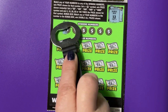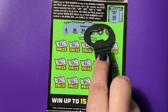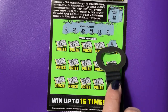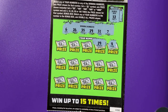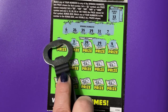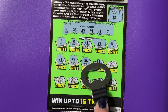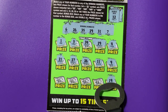We have 12 in the bonus box. Our winning numbers are 6, 26, 35, 29, 31, and 7. Oh, it's a winner! Look! It is a winning ticket. Okay, 34, 3, 1, 21. I got these tickets at different times, so they came from two different stores. So they're from two different rolls.